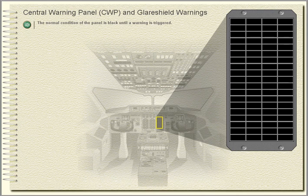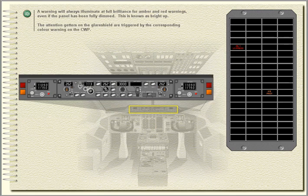Central Warning Panel and Glare Shield Warnings. The normal condition of the panel is black until a warning is triggered. A warning will always illuminate at full brilliance for amber and red warnings, even if the panel has been fully dimmed. This is known as bright up. The attention getters on the glare shield are triggered by the corresponding colour warning on the Central Warning Panel.